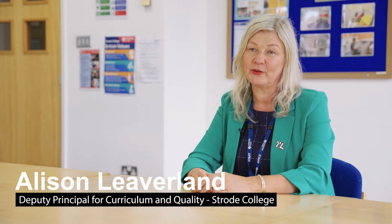Our curriculum intent at Strode College for delivering T-levels was really clear. We already provide high quality A-level provision, and we wanted vocational technical qualifications that were equal to those A-level qualifications. T-levels would enable our students to leave this college and find skilled employment or still go on to university, and that was really important to us.